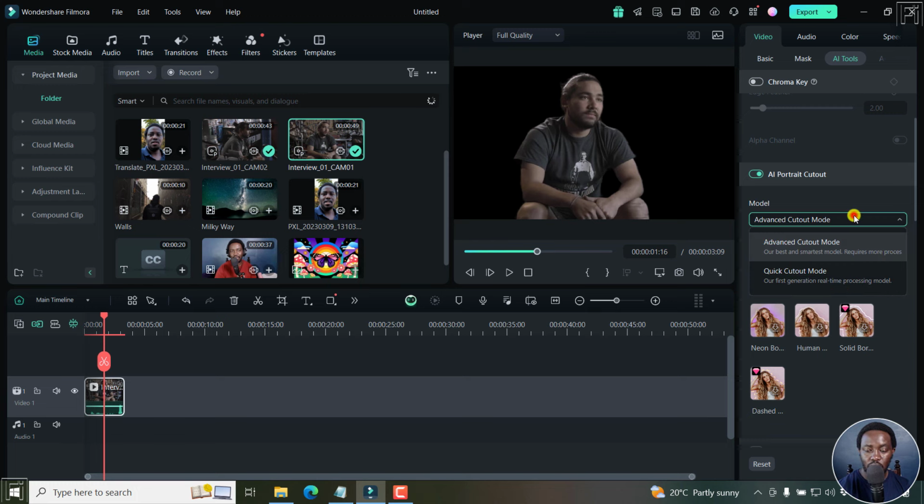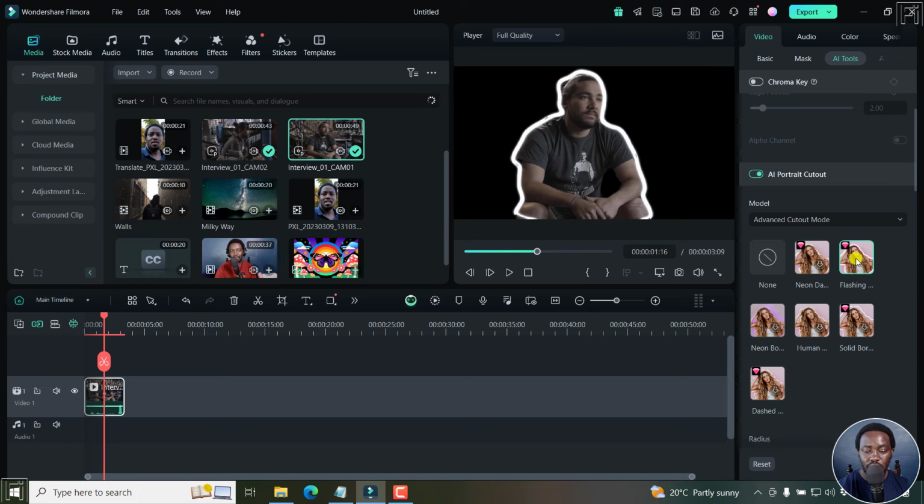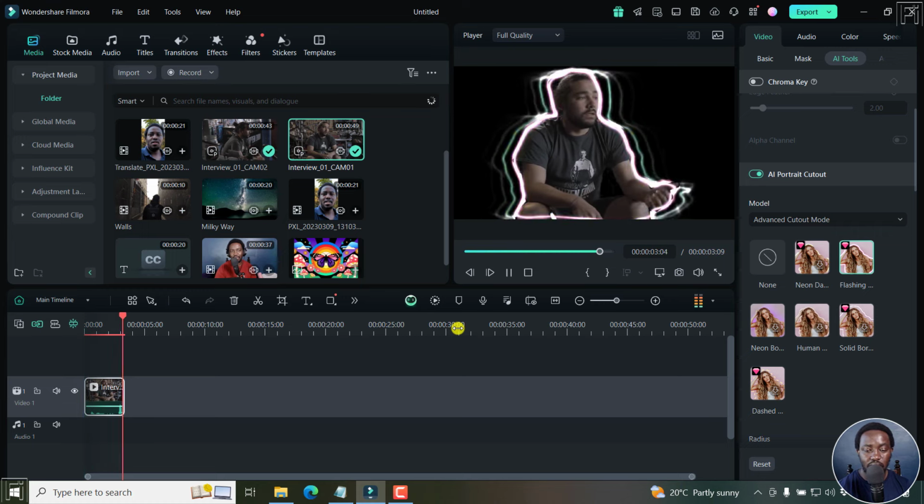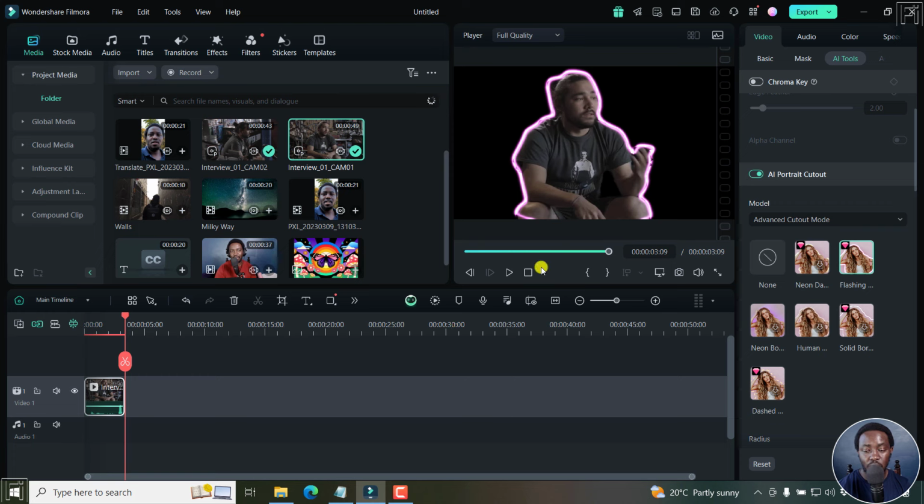And then we've got different models. Advanced, our best and smartest model, requires more processing. A fast generation, real-time processing model, and then you have a bunch of options here to work with. Flashing border, maybe it's something you might want. You can just click on it, download, so that if we play it, you can have something like that right there. Different effects depending on what you want. So that is the AI portrait cutout, which is really awesome.